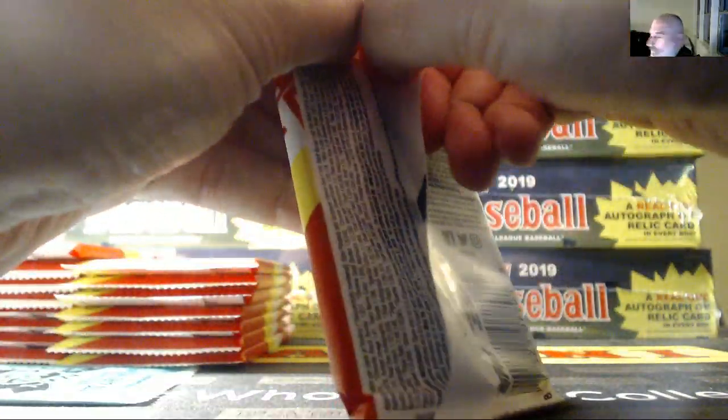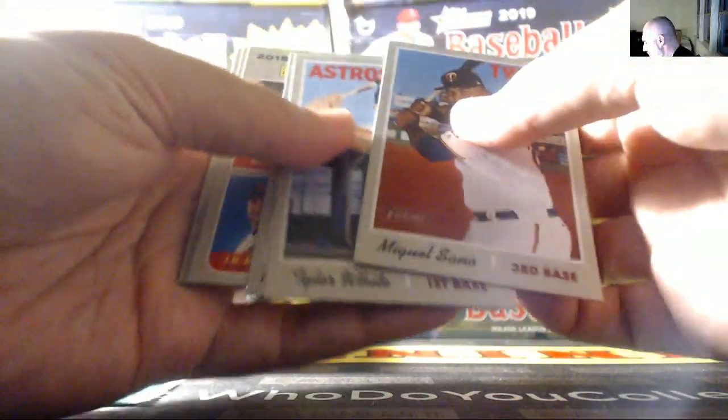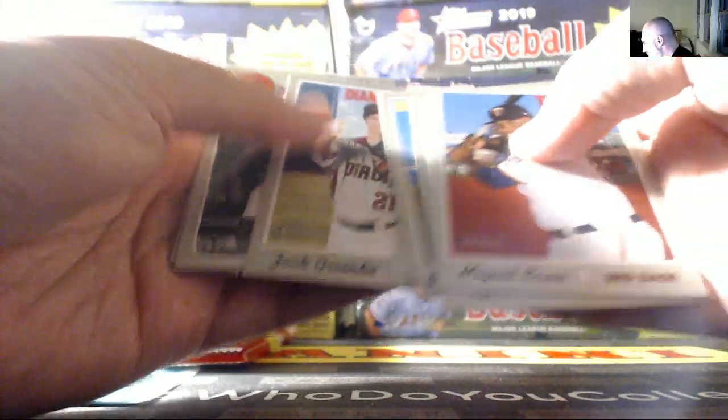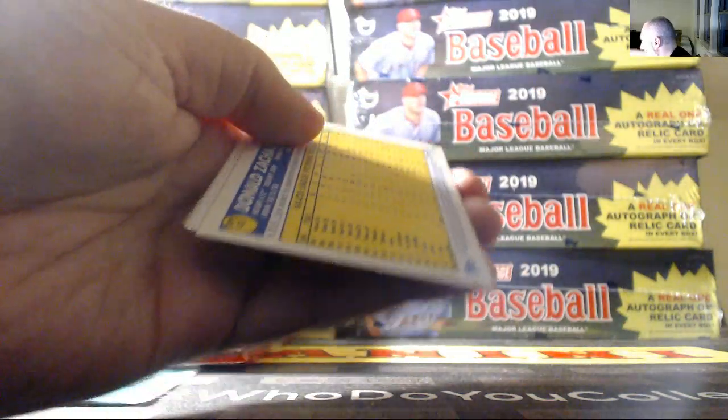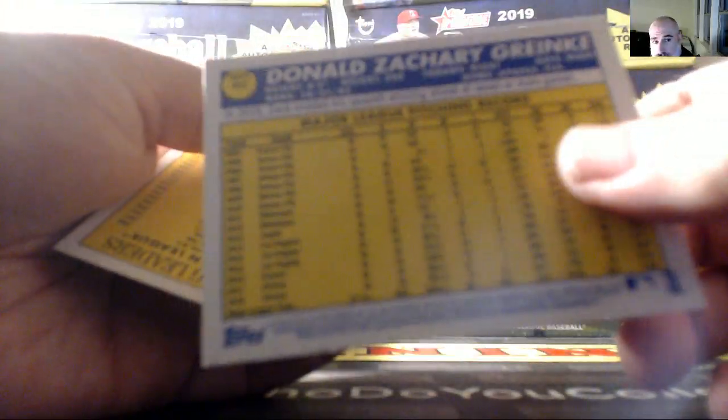also the story. Any Rangers by chance? Actually, no. Nolan Ryan was a Met. Nothing Texas Rangers yet. Except maybe a SP, high number SP. Next high number SP is going to be Zack Greinke for the Diamondbacks. This is card number 442.